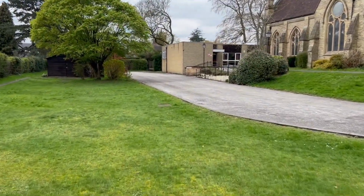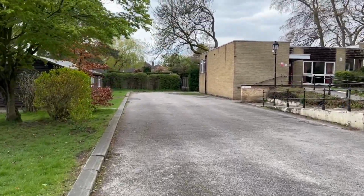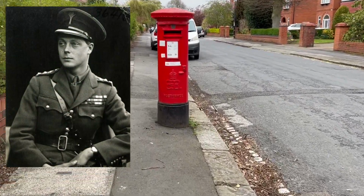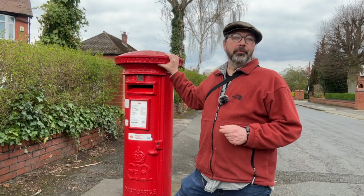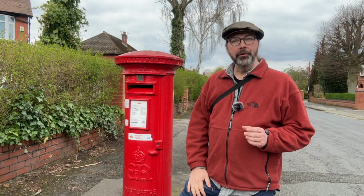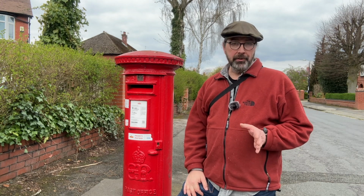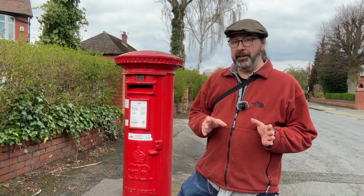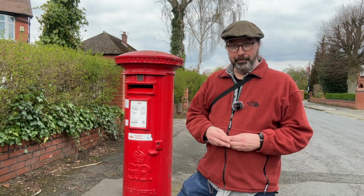Now, you may think I've missed one, but I saved the best for last. The rarest of them all, King Edward VIII, who had one of the shortest reigns of any British monarch. He only ruled for 326 days in 1936. He famously abdicated the throne in order to marry the American socialite Wallis Simpson, and as a result, very few pillar boxes bearing his insignia were ever produced. In fact, there are only a handful still in existence today, and we have one here on the corner of Framingham Road and Wood Road.